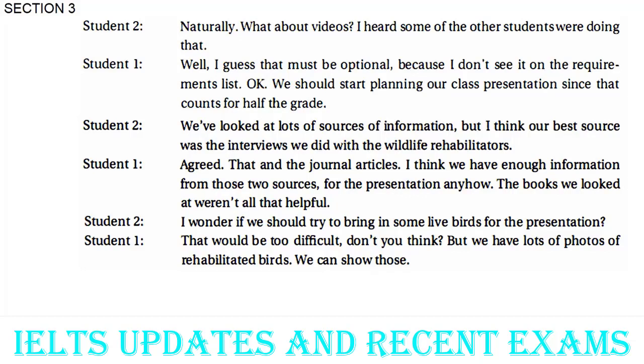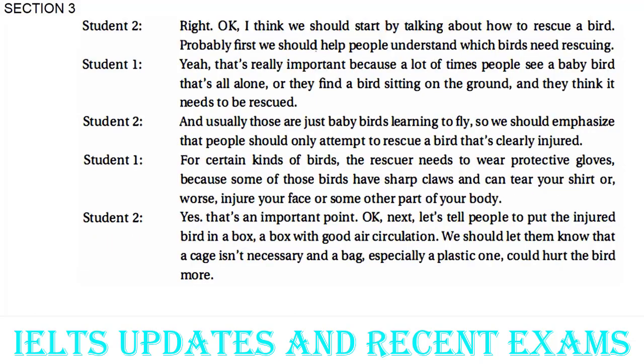I wonder if we should try to bring in some live birds for the presentation. That would be too difficult, don't you think? But we have lots of photos of rehabilitated birds. We can show those. Right.